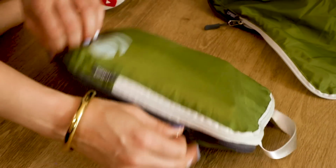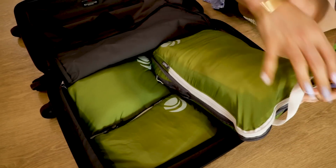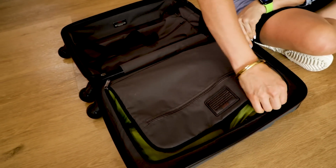It's also really great because when you get to your destination, you can easily unpack by category, and you can just pop the packing cubes right into the drawers. It's just like an easier way to travel. You can also be clever with the way that you break up your packing cubes.